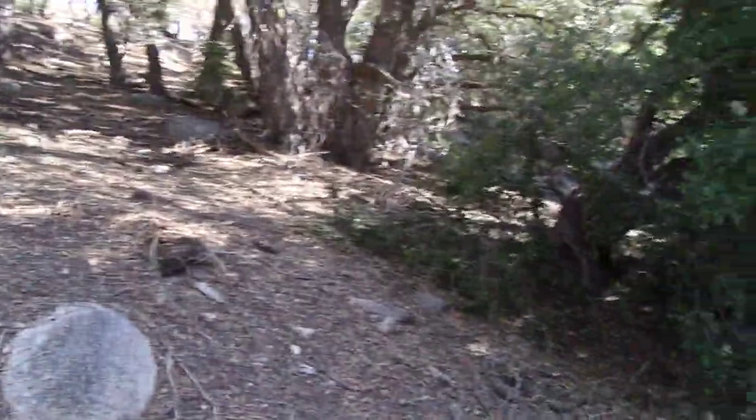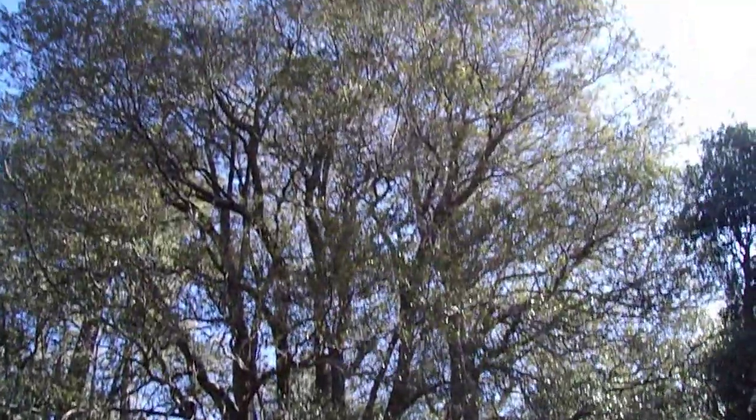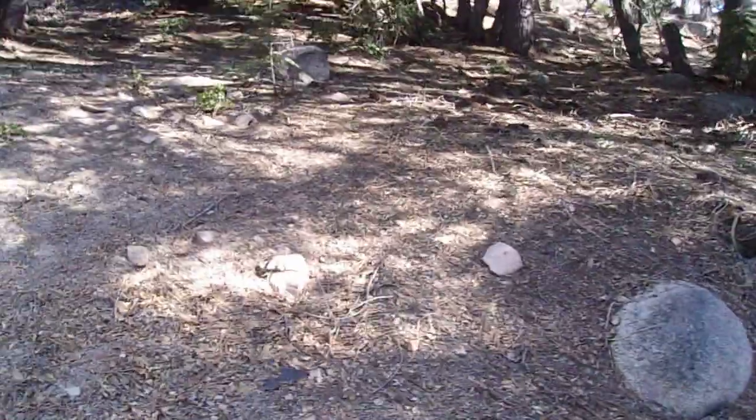Today's spotlight on trees is the venerable canyon live oak, Quercus chrysolepis. Now this is a tree that's basically a jack of many trades when it comes to trees. Just going to hike up this slope a little bit.